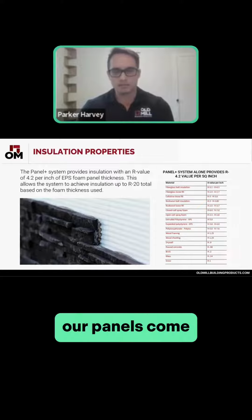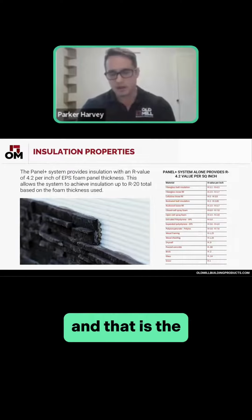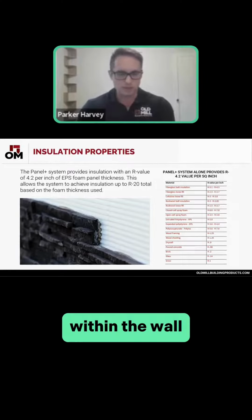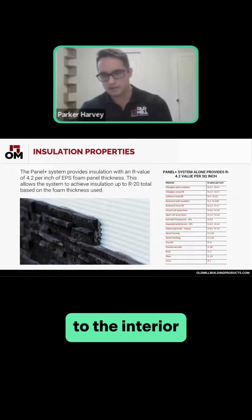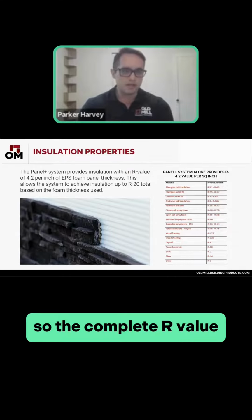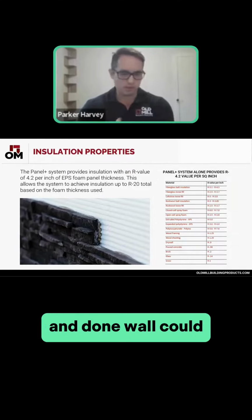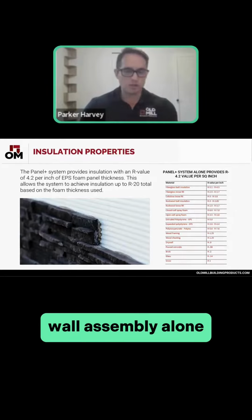Our panels come in 1 inch up to 4 inch thicknesses, depending on your R value needs. And that is the R value just within the wall assembly. So additional insulation can be added to the interior in between the studs or wherever. So the complete R value with an all said and done wall could be greater than R20. The R20 value comes from our wall assembly alone.